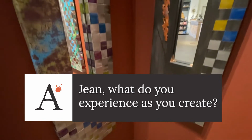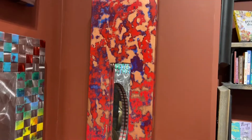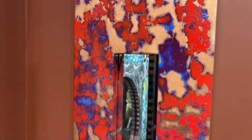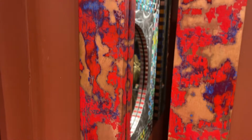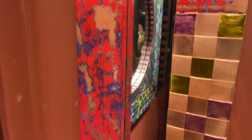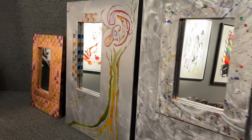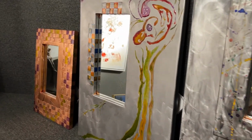When I'm creating, I get into a zone in my own head. And I just imagine what I want the piece to look like. Just a free-form, spur-of-the-moment thing. Although I do think about how color combinations are going to work, sometimes I just experiment and just throw things together and see how they work. And if they don't work, then I just take my chemicals out and get rid of them and start over again.